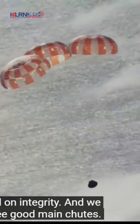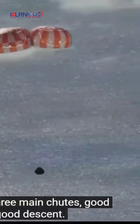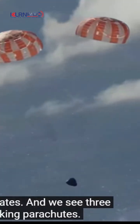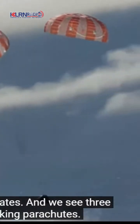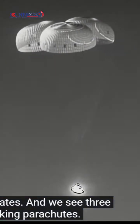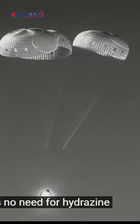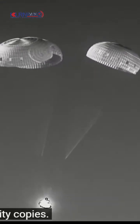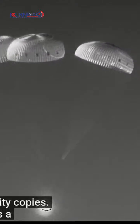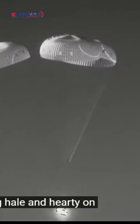Good 3 main chutes, good reefing, good descent rate. Good rates, and we see 3 good-looking parachutes. Integrity, cabin pressure indicates no need for hydrazine checks. Integrity copies. This is a perfect descent for Integrity. Its crew sounding healthy on board. Time to splash down 1 minute, 15 seconds.